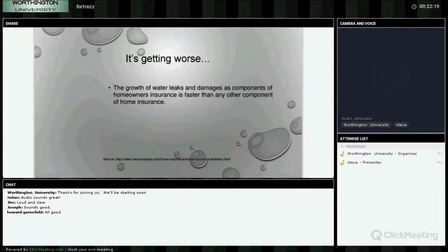It's getting worse. So when we look at the growth of water leaks as components of homeowner insurance claims, it's only going up. It's the fastest component rising. And if you look at the infrastructure and the regulations and all the industry on homeowner and municipal code, there's very little out there about preventing water damage. There's lots about carbon monoxide, fire. Everybody has to have a fire smoke alarm in a home.